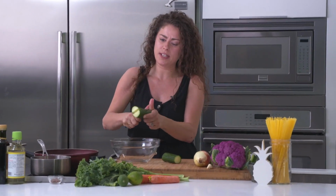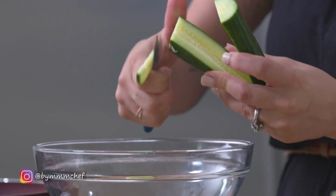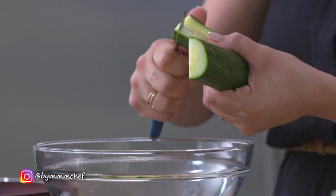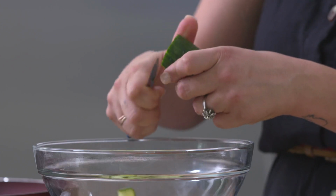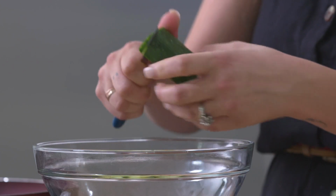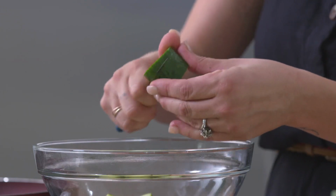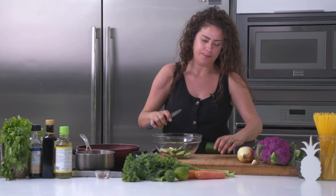I'm going to slice my cucumber. I like to do it with a paring knife like this. It makes quick work. I always have some vinegars on hand. Those really help with quick meals on the spot. I always have balsamic vinegar, white vinegar, apple cider vinegar, and today I'm going to be using rice vinegar because it has Asian flavor and we're making kind of an Asian flavored stir fry.